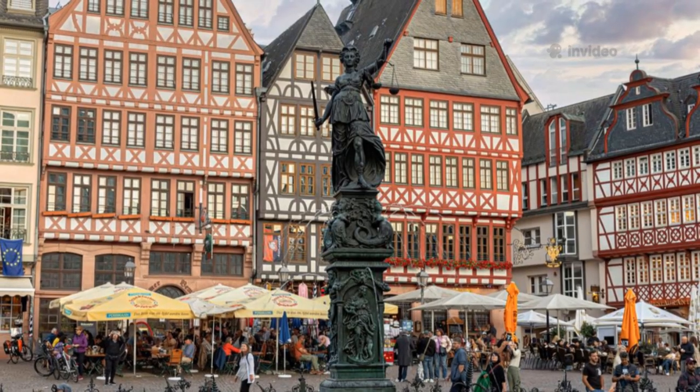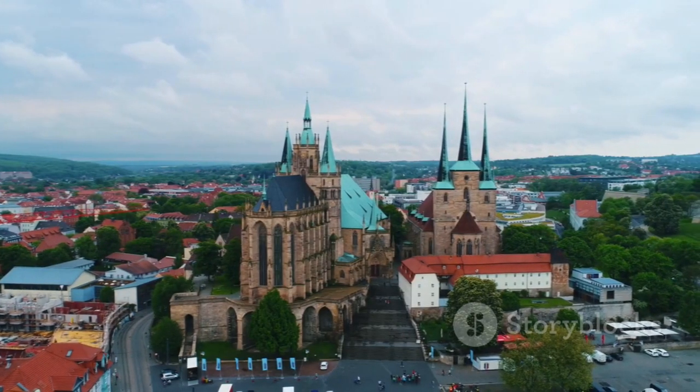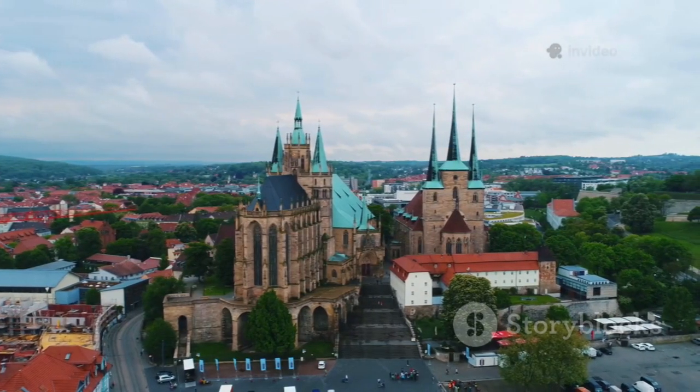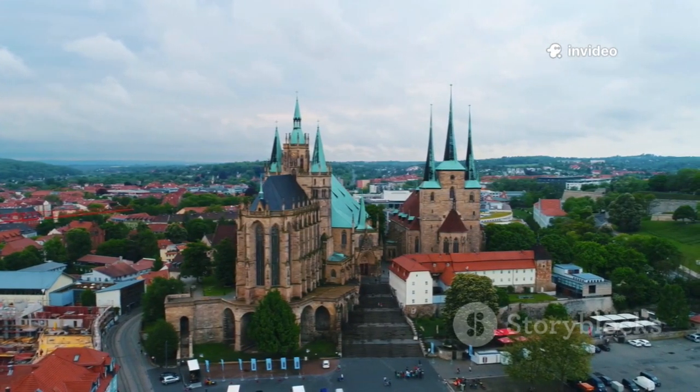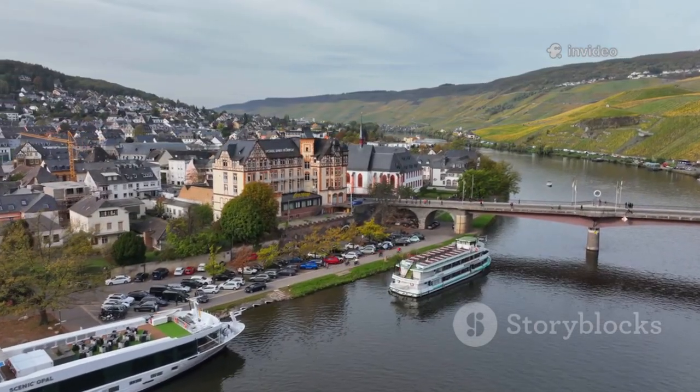The main market square mixes old-time charm with ancient roots. Visit the Trier Cathedral, built on top of a Roman palace, and the birthplace of Karl Marx. Located in the Moselle wine area, Trier is a gateway to beautiful river valleys.